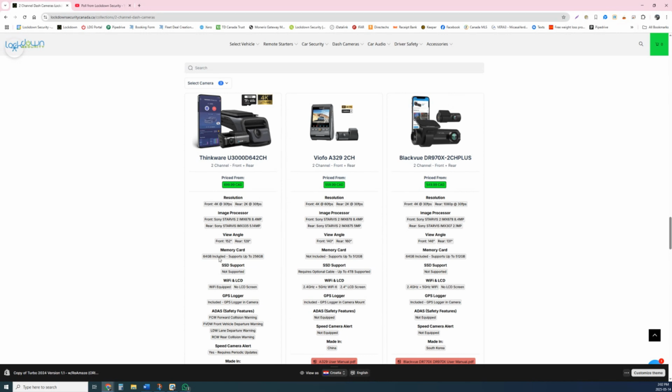Next up, we compare memory cards. So the Thinkware is equipped with a 64 gigabyte card, supports up to 256. The Viofo does not come with a card. You have to purchase that extra, but it supports up to 512. And the Blackvue comes with a 64 gig card and supports up to 512. So the clear winner here in terms of storage capacity as well as memory card that is equipped would be the Blackvue.